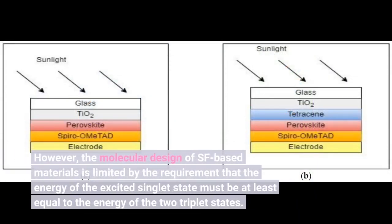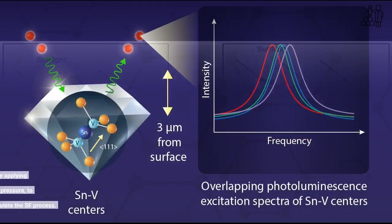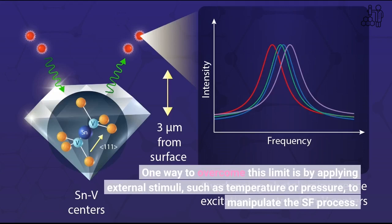However, the molecular design of SF-based materials is limited by the requirement that the energy of the excited singlet state must be at least equal to the energy of the two triplet states. One way to overcome this limit is by applying external stimuli, such as temperature or pressure, to manipulate the SF process.